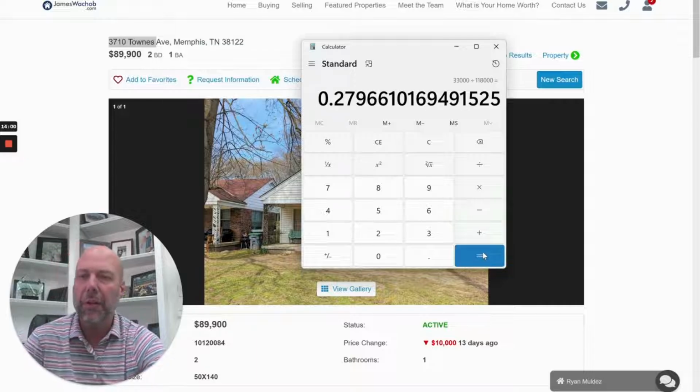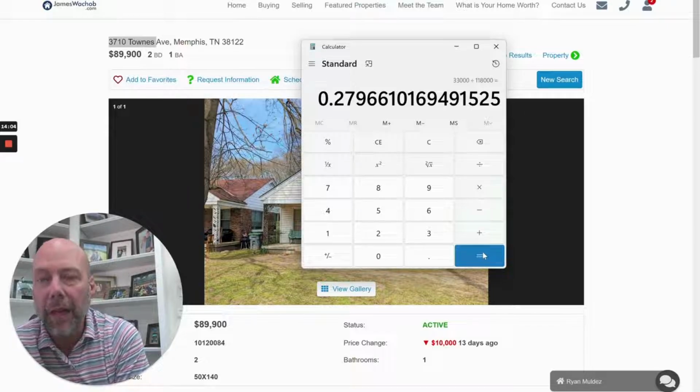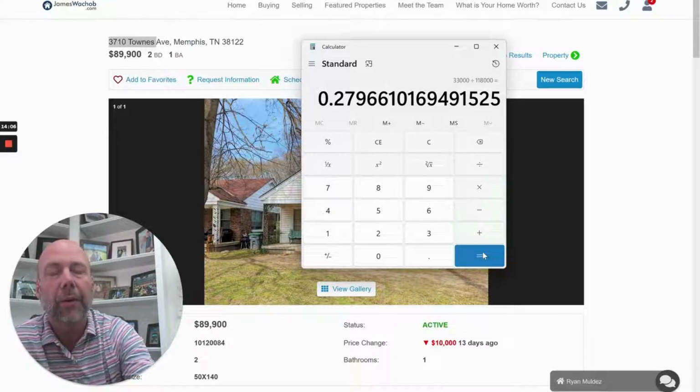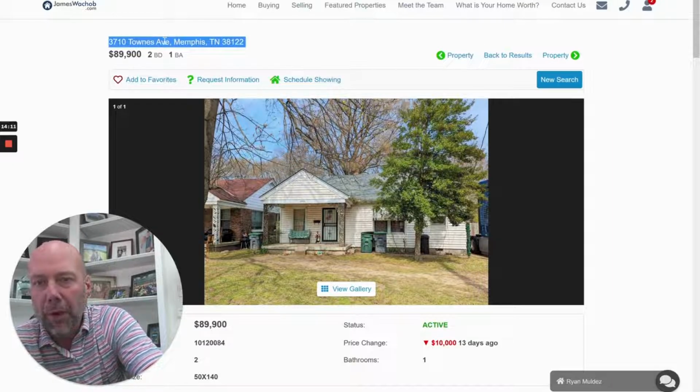Now we're talking. There's almost a 30% discount. This is a potential BRRRR at $70,000, and this is how I'm winning. My investors are winning with BRRRR properties.